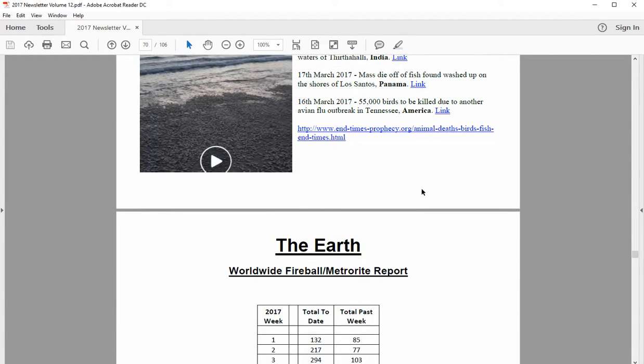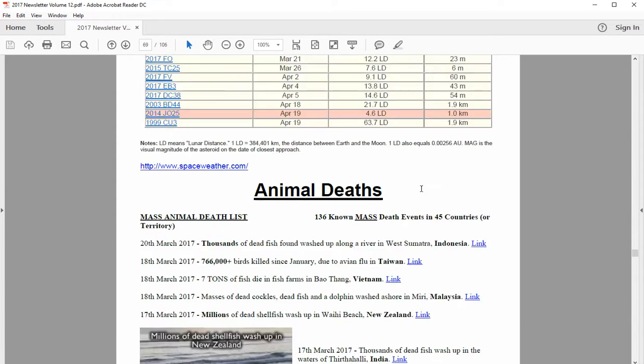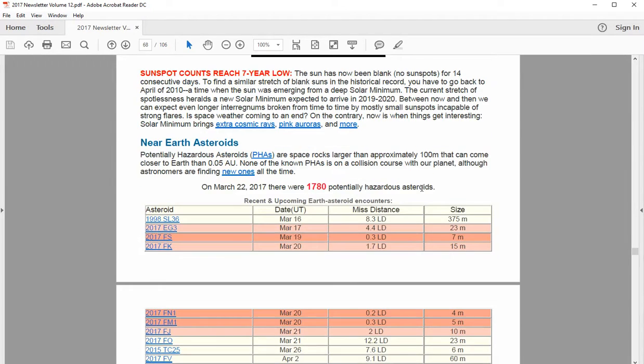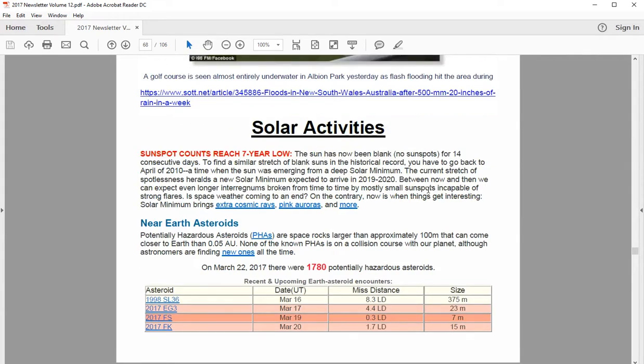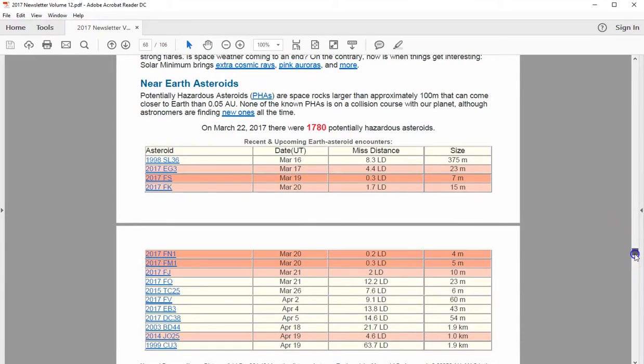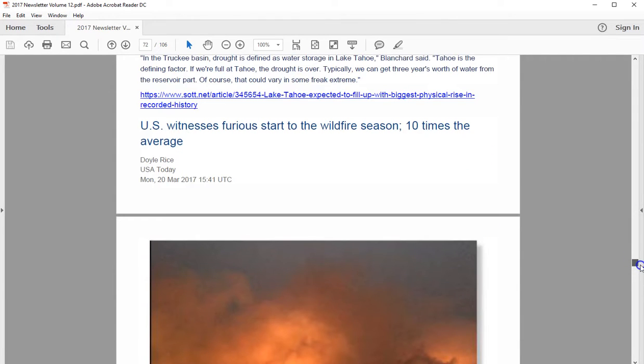It's a pinball effect. We have an interloper in the inner solar system, and it shakes things up, and then those shake other things up that shake other things up, and the end result is much more meteors, much more fireball reports, and more reports of meteors hitting buses.